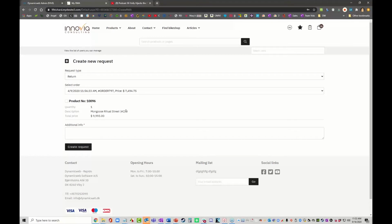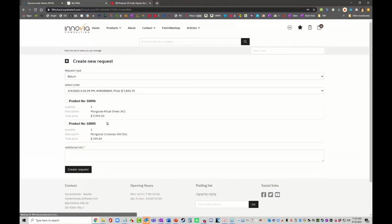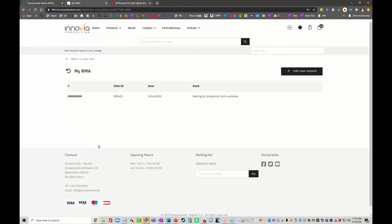So in this $7,000 order, there's actually only one line item in there, but let's say I can find one that had more than one item to return, this one has two, then I can specify which one I want to return, explain why, create the request, and then that request can just live inside of Dynamic Web, or be pushed inside of BC. That is part of the implementation or the integration side of things, to decide how it's going to be handled. But at the end of the day, the customer will be able to see what are the RMAs that I put in requests for, and have they been approved or denied? And that's what the state would speak to here.